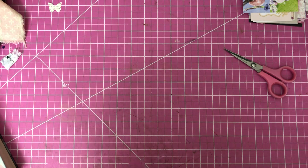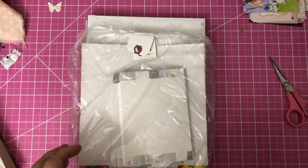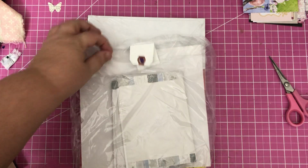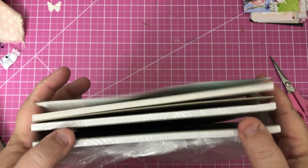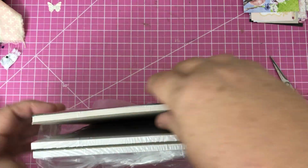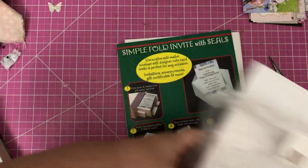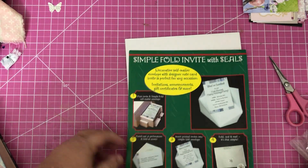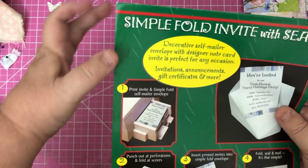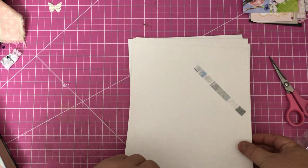Okay, so here is the last thing I picked up. Okay, these are really cool. Okay, so now, there's 3 packs of these, and so I am like, I don't know, guys. I can't see myself even using a whole one, but let me show you what they are. They say they're simple fold invite with seals. I don't really care about the seal.